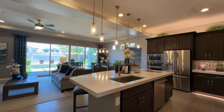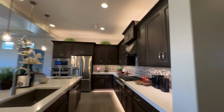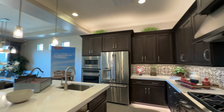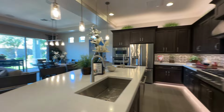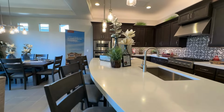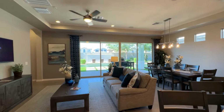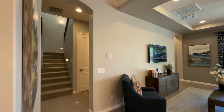Nice open space over here. You have your gas range, quite a bit of cabinet space, and in this one, they actually have 2 sinks in the island, plus the island has this nice curve to it. I kind of like that. You can see they have those huge slider doors over there that are so popular now. And over here, this is where you're going to go to the loft.